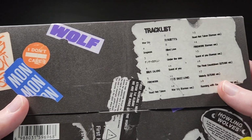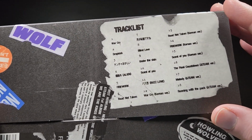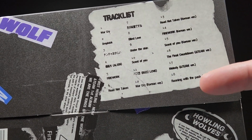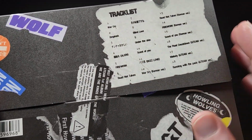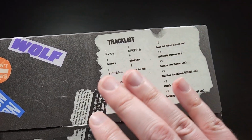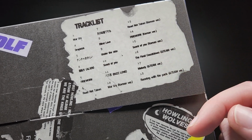And then here, you get your track list. In addition to the new songs, this is actually a full album. But I think these first few are basically most of the new songs. And then all the others are either remixes or different versions or just existing songs that have been put on the album. So like Buzz Love, Scent of You, Under the Skin, all that stuff is from previous albums, but since this is a longer release, they put all those along with the new songs like War Cry, Dropkick, Alien. And then there's a bunch of Korean versions of some of their older songs as well.